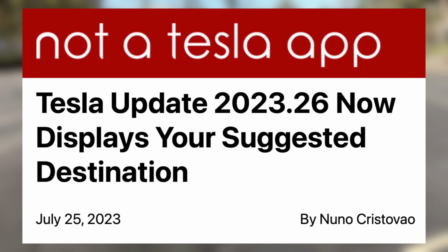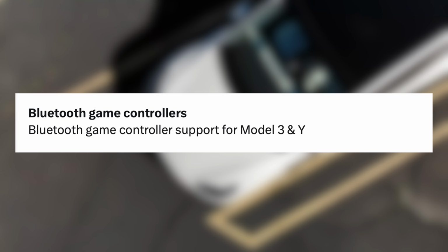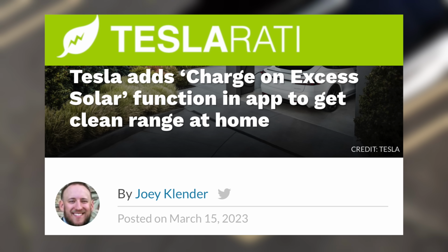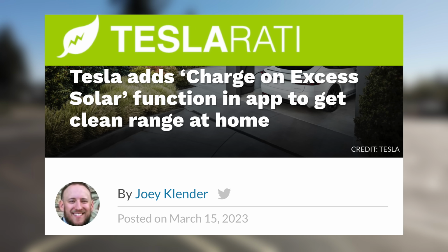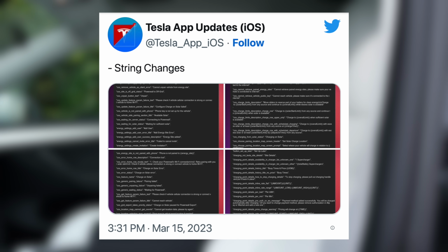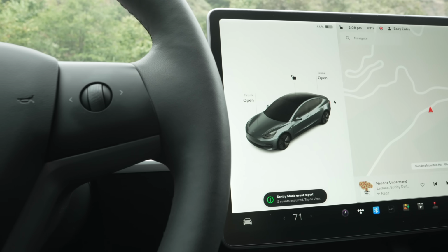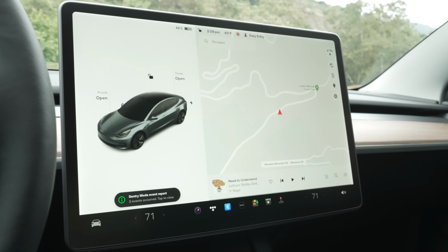In addition to this, there were several other features added, including a Spotify refresh, the ability to use Bluetooth gaming controllers for the Tesla Arcade, and the Charge on Sunshine feature that allows solar owners to charge their cars using excess energy from their solar panels and Powerwall. Some of these features were spotted in source code ahead of this update's release, so it's cool to see them actually being rolled out. This update is currently rolling out to customers, and I'm most excited to see all the improvements they're doing to maps.